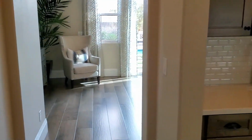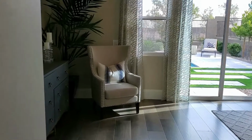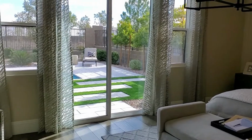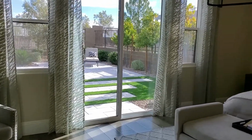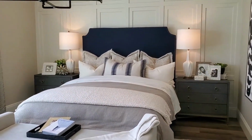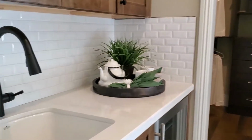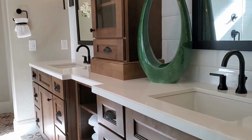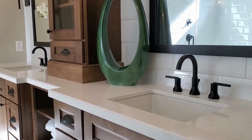This is the master main bedroom, which, as you can see, is beautiful. You can walk outside from the bedroom into the pool area. Great feature. Expansive bathroom. Look at this. They have a sink here in the bathroom on one side, and then two sinks on the other side. So one might be used for making a coffee or something like that. These are separate for two people that might want to use this house.